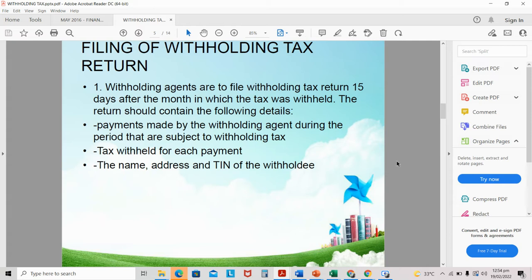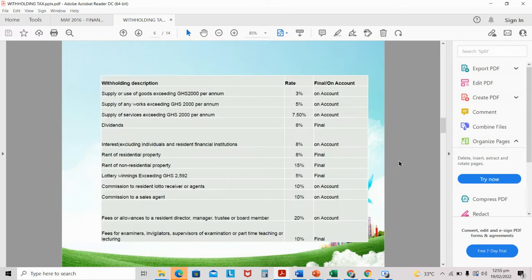And then file it at GRA. But these days, GRA has come up with this. They are saying they are going cashless now. Everything is online. If you go to their portal, you can file all your returns. You can even pay on their platform. So now you don't even have to go to their offices to file return or make payments. Now everything is online.